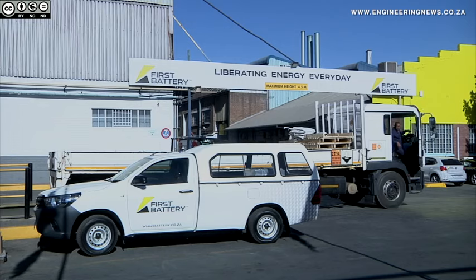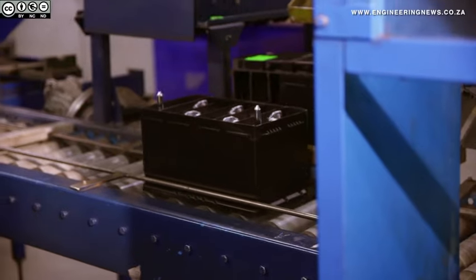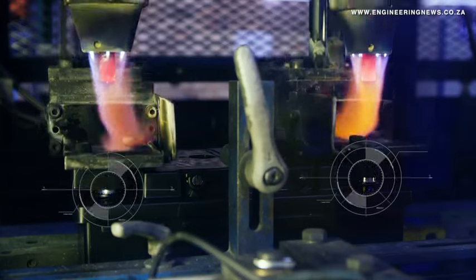Battery manufacturer First Battery took media on a tour of its lead-acid battery recycling facility to highlight its capacity and capabilities. Skalkberger has the story. The facility recycles about 80 tons of lead-acid batteries a day, converting the plastic into new plastic pellets, while the lead is smelted and cast into ingots that are used in its factory in East London to make new batteries.